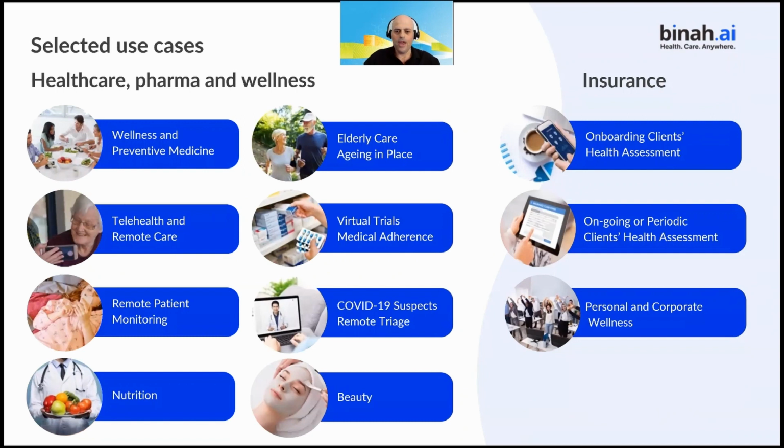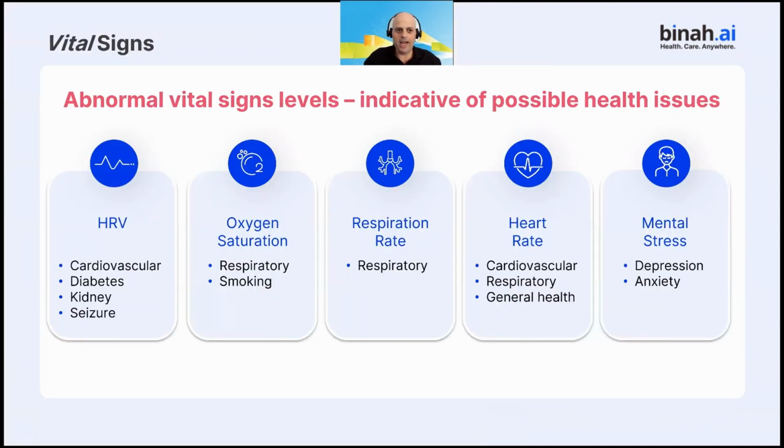From a go-to-market strategy, we're not limited to a specific type of market. I guess we have huge traction in insurance companies because they understand the value, but we already have a few telehealth companies. We have quite a few wellness companies. We have a few COVID-19 suspect remote triage solutions that already use our solution. And as time passes, we're adding more and more customers that can get the benefits of Binah.